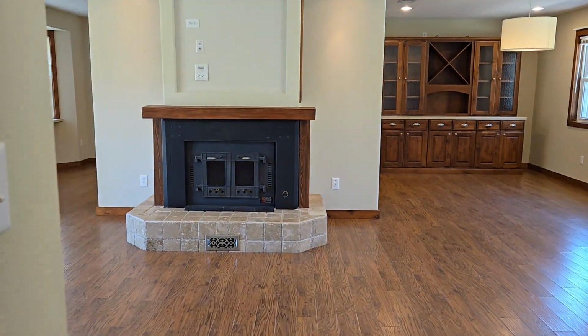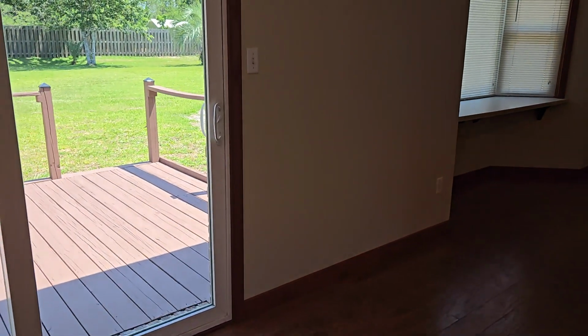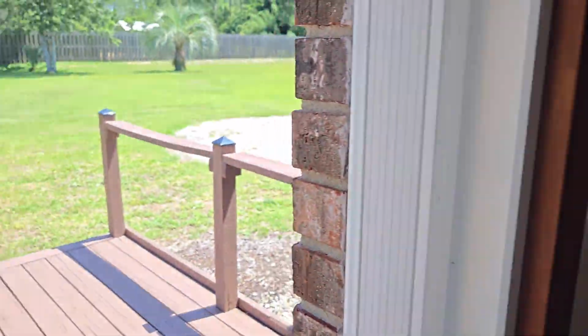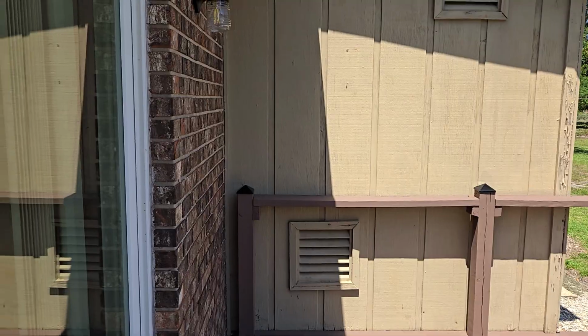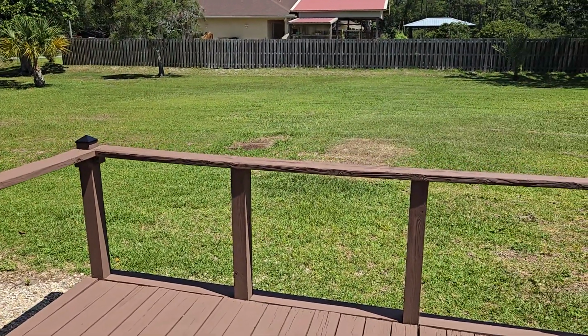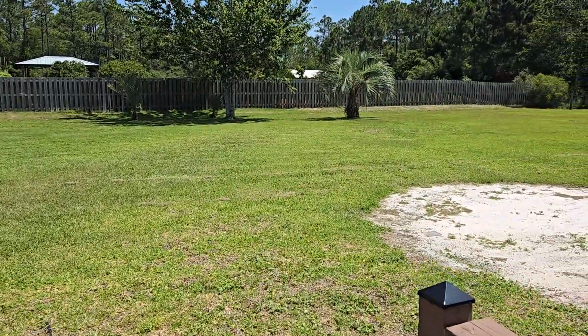But yes, so coming back through, and I want to show you guys a little bit more of the backyard just to get a nice look at it. This home was built in '81, but we recently did just have it fully repainted, as well as refinished with the deck back here. So the deck was refinished as well. But look at all this space, you guys.